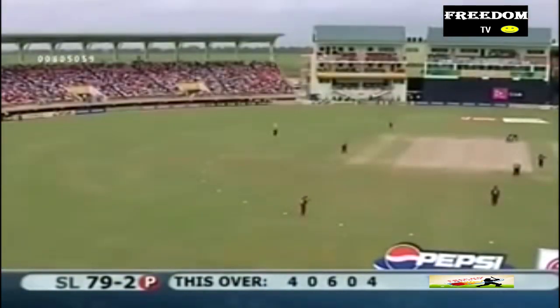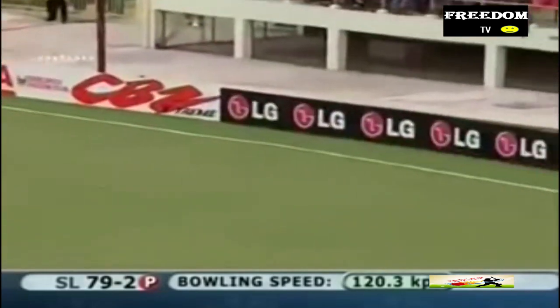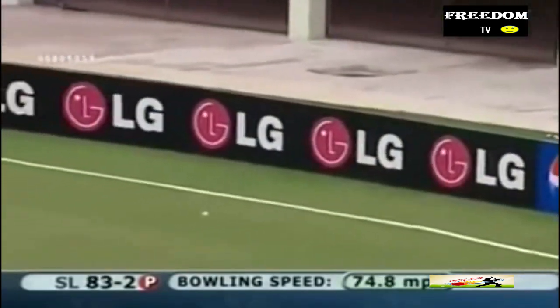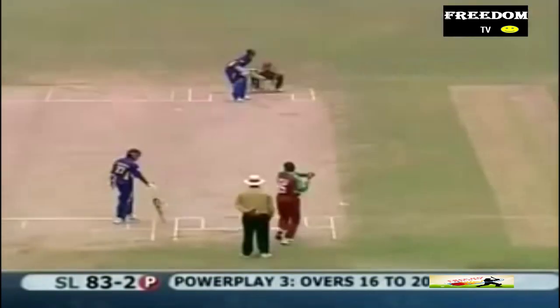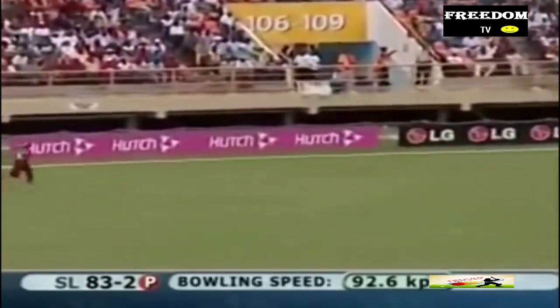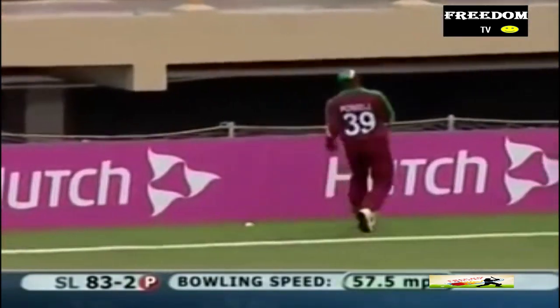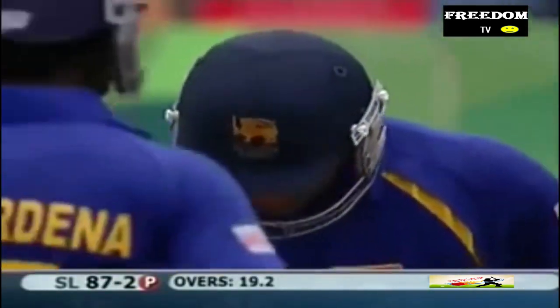This is simply outstanding batting. Facial expressions tell it all. 83 for 2. Pulled away. Now will he get it? He won't. That's a bad delivery from Gale. And dealt with by Jayasuriya. Short, down the lakeside, always was going to be four. Especially in this mood. Once he gets his confidence up, Sanath Jayasuriya is very hard to stop.